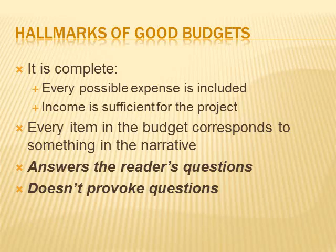So thinking back over what we've talked about, the hallmarks of a good budget and a grant proposal is that, number 1, it's complete. Every possible expense has been included. The income is sufficient to carry out the project. Importantly, every item in the budget corresponds to something in the narrative, and vice versa. If a particular employee is mentioned in the narrative, you better be sure that that employee's salary occurs in the budget. The budget also answers questions that the funder might have. It doesn't provoke new questions.